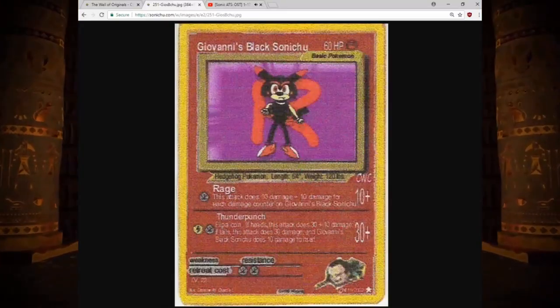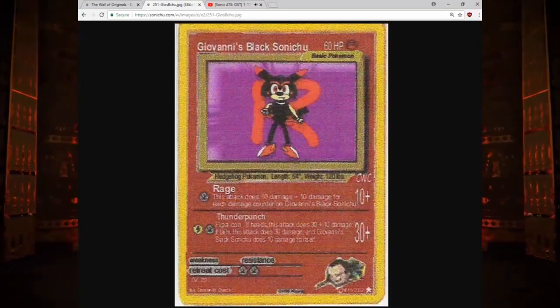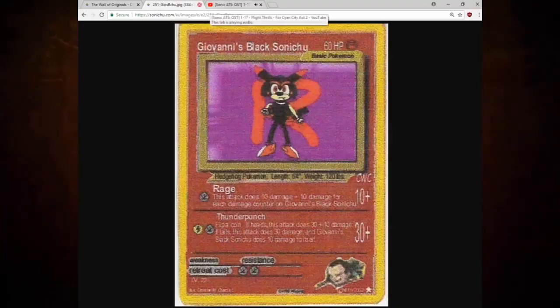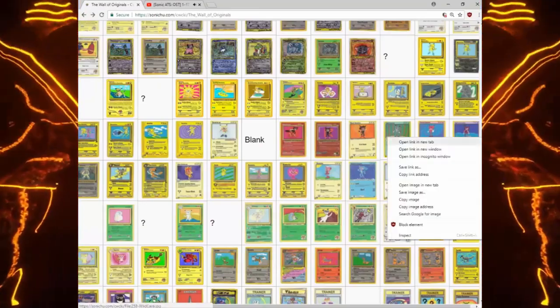This is probably one of the closer to finalized designs for the comic. It's got a Team Rocket logo in the background. It's alright. It's not god-awful, but it's not good either. Skipping over that one.